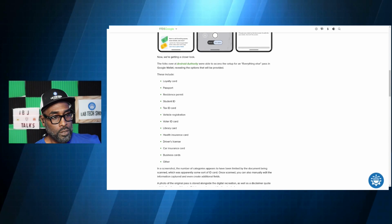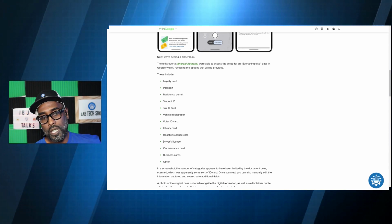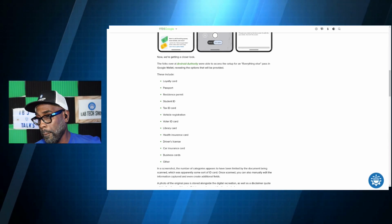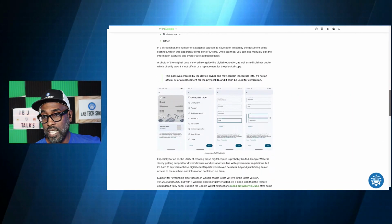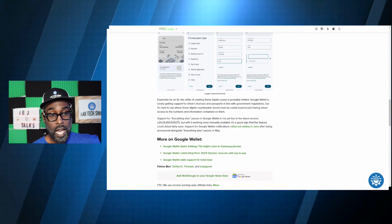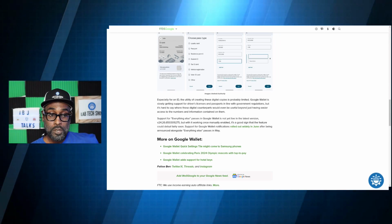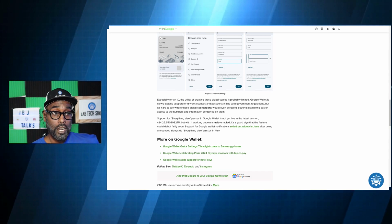They say a photo of the original pass is stored alongside the digital creation, as well as a disclaimer which directly says it is not the official document or a replacement for the physical copy. Even though it's not the official document, you can still use this, because sometimes somebody might say, hey, let me just see your car insurance. As long as it checks out, you're all right.